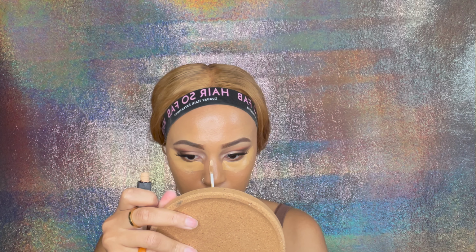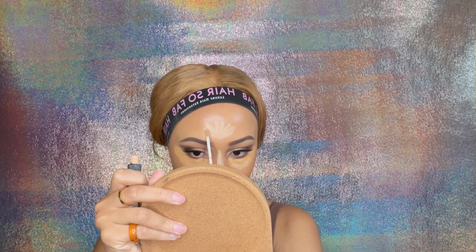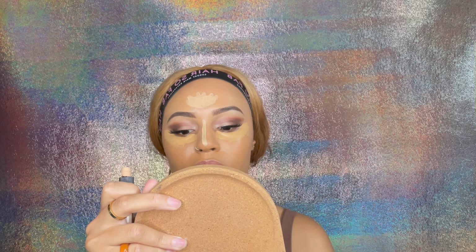I used two concealers. I used my Pat McGrath concealer, and now I'm using my NARS concealer, which is a little bit lighter. So you see, I'm gonna put that on the parts of my face that I want highlighted. The bridge of my nose, my little forehead. I'm gonna apply it to my chin as well. And I'm also gonna apply it some on top of the concealer that I already have under my eye.